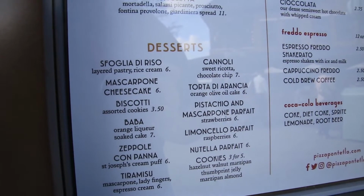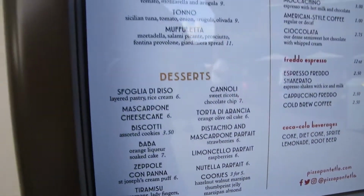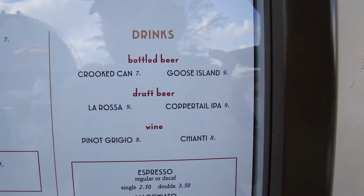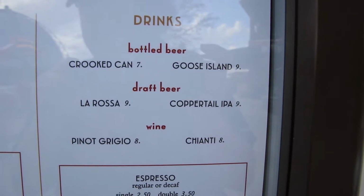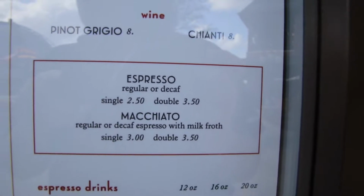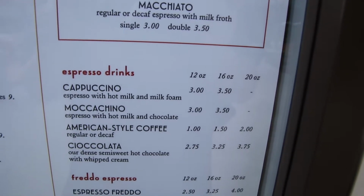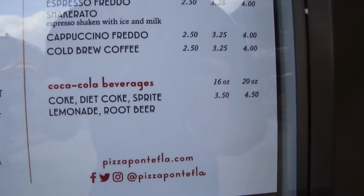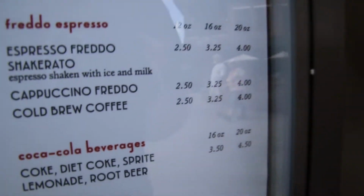Wow, just almost anything you want. Parfait, biscotti, everything you'd want, as well as tiramisu down there. Wow, lots of desserts. That's a huge selection of desserts. If you want to get drinks here, guys, they have the bottled beer, the draft beer, and the wine, all $7, $8, $9, depending on the drink. Espresso, if you need a little wake-up shot, the macchiato, and the other espresso-based drinks, the cappuccino, all the way down to regular soda, $3.50, or a little bit larger for $4.50.